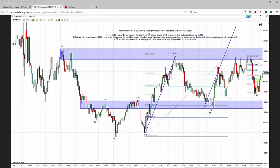I have some doubts in my analysis. At the green circled area, would this be a valid long trade? Yes, the answer is yes, that would be a valid trade. However, there are a lot of things that are working against this setup, and I will cover that in a little bit. Let's get to some of the other questions.